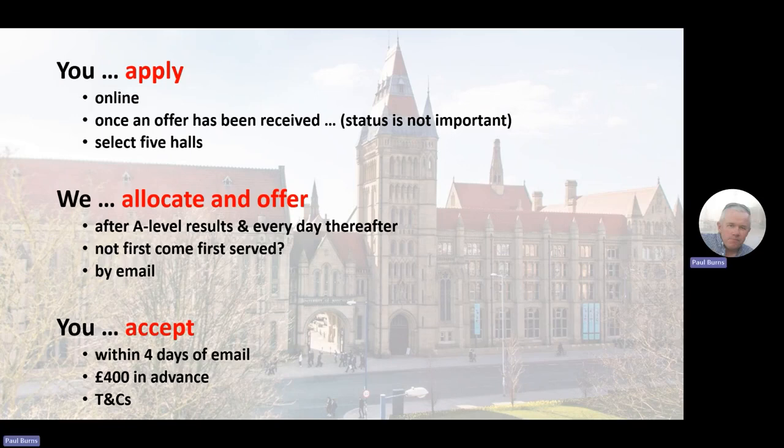The guarantee of accommodation, which I'll speak about in a bit more detail in a moment, says that we will guarantee to make you an offer of accommodation if you apply before the 31st of August, and we will. However, I would suggest getting it in before A-level results are released in England and Wales.